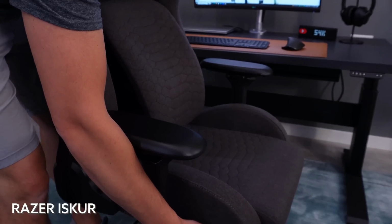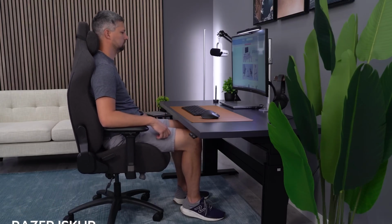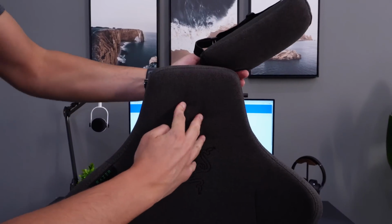The Razer Iskur will give you all the lumbar support you need, but I just don't need that much. And the headrest pillow, it pushes my head too far forward. But if I take it off, then it's like my head is up against a brick wall. So this is an F.